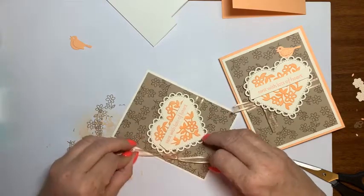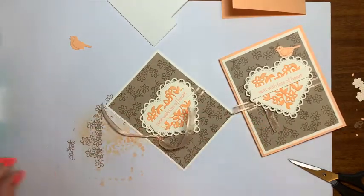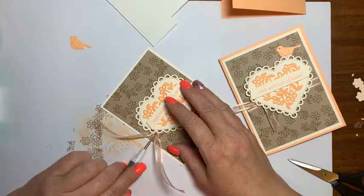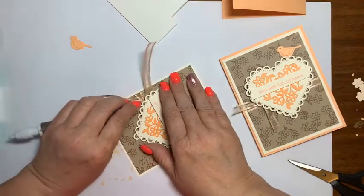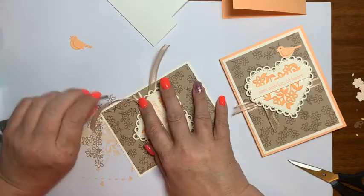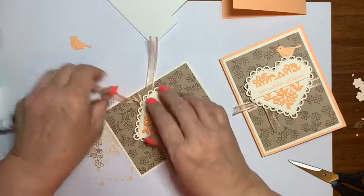Just for comedic effect. Okay, so I'm just tying this around the center, and then I'm going to take your pick tool again. See why it doesn't get very far? Notice I hardly ever lose the take your pick tool, right? Because it's basically my left hand. Then I'm sliding it underneath the heart so you can't see the knot. Sometimes you want to see the knot, sometimes you don't.